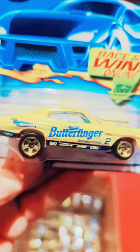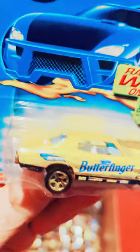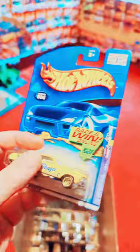Look at the Butterfinger and the logos on this. This is really cool. The Goodyears, it got a lot of those pieces down on the sides. We got the Hot Wheels in the back, the number two. But the same thing, man. Hot Wheels does not play games when it comes to those details on the front and the back of the car. Just don't play that.